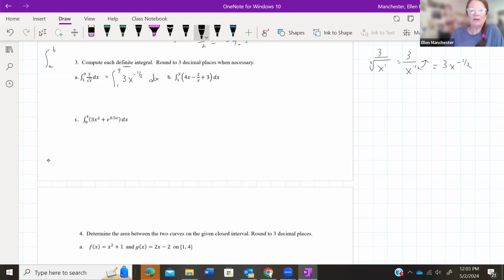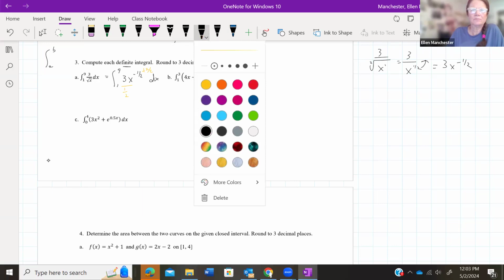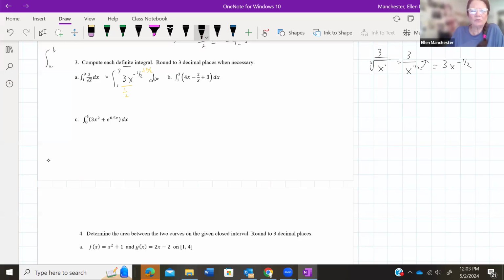Okay, now I can find the antiderivative. So I'm going to add 1, divide by my new exponent. So flip this over and multiply. So 1/2 flipped over is 2. So I end up with 6x to the 1/2. And now I'm going to evaluate that between 1 and 9. So 6 times 9 to the 1/2 minus 6 times 1 to the 1/2. So remember what the 1/2 is. 9 to the 1/2 is the same as the square root of 9, which is 3. 1 to the 1/2 is the same as the square root of 1, which is 1. So I end up with 6 times 3 is 18. 6 times 1 is 6. So my value is 12.